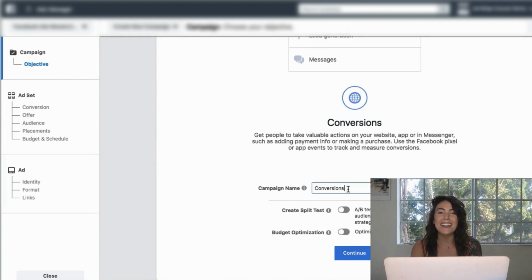And then under campaign names, you need to make sure that you're naming your campaigns based off of the objective that you're using and the product that you're testing, because once you have multiple products and multiple ads running, then it gets really confusing if you don't. So we're just gonna name this campaign website conversion Lash Lifting Kit, and you'll just select continue here.